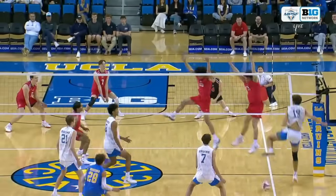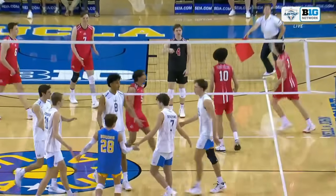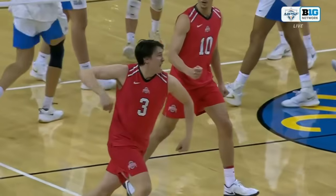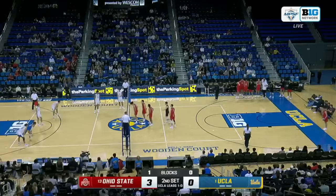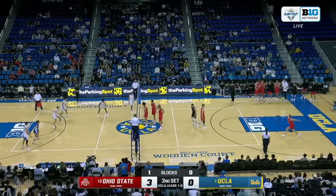There's some conversation with our head official here. That is a beautiful extension from Pickering, that left arm all the way up, sealing the net. Again, he's got something to prove tonight.